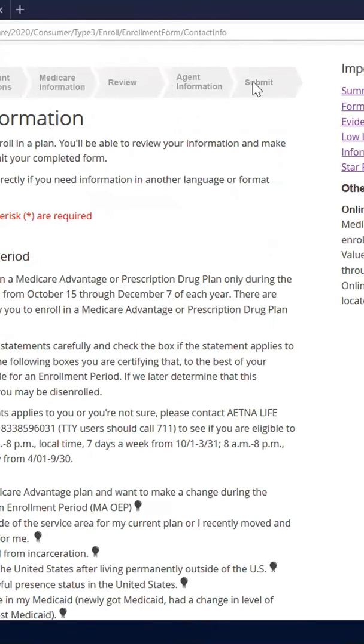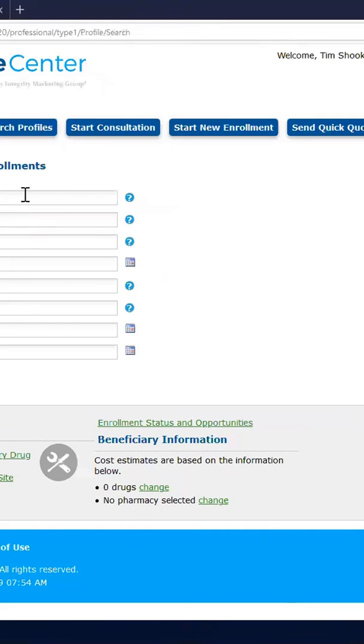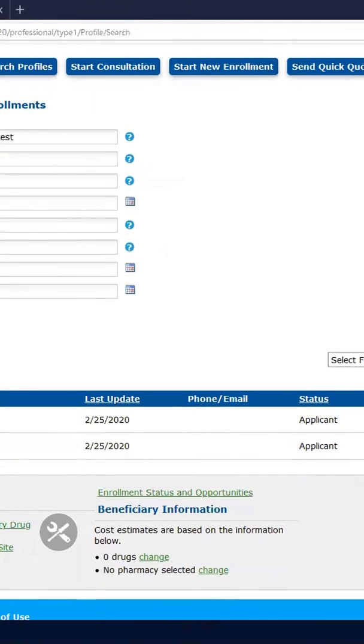And then, as I mentioned, when you go back to the search profiles, this is where you can pull up your client's information. And if you did actually enroll them, this is where you can see a copy of the application for your records. This wouldn't say enroll history. This would just say enrollment or the app. This is the one we just did, test client 1. And then again, it saves all the information.